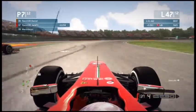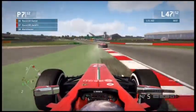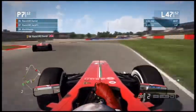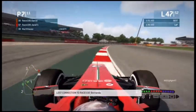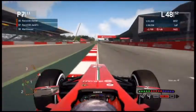He's not going to defend the inside. He's going to try it over the outside, and a massive cut across the front of Jack's car. Jack had to get out of that one. And now Jack's on the marbles, and he's touched the gravel again. He's now allowed Daniel to get away. That could be the end of the battle, a little premature, but I think Daniel now should be able to hang on to that 6th place.